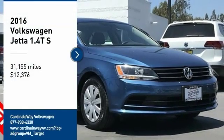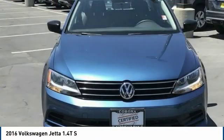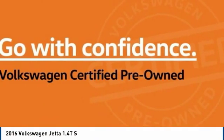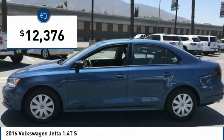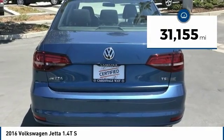Looking for the right vehicle? Check out the 2016 Jetta. The Jetta is a premium car that is family-friendly with a great price, agile and confident handling. Volkswagen Jetta, and is priced below $15,000. This vehicle has less than 35,000 miles.